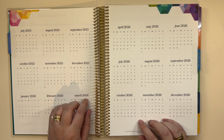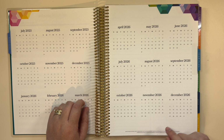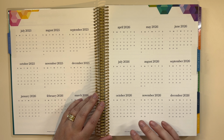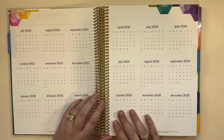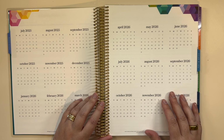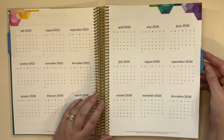On the year at a glance pages, I always would color code these with planner Kate stickers and just do days off that we had or teacher work days where we didn't have students. I also started adding in sick time so I could keep track of my sick time hours that way.